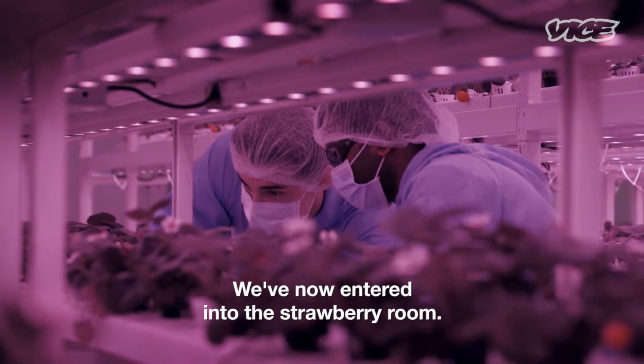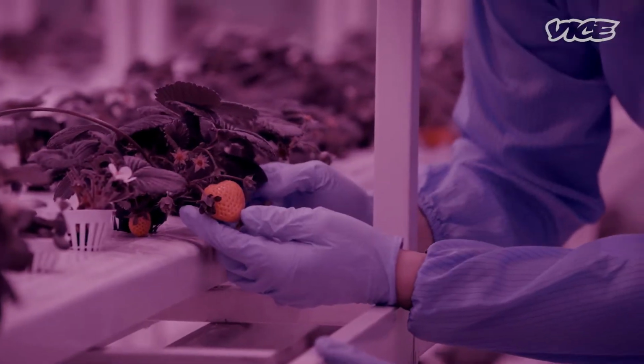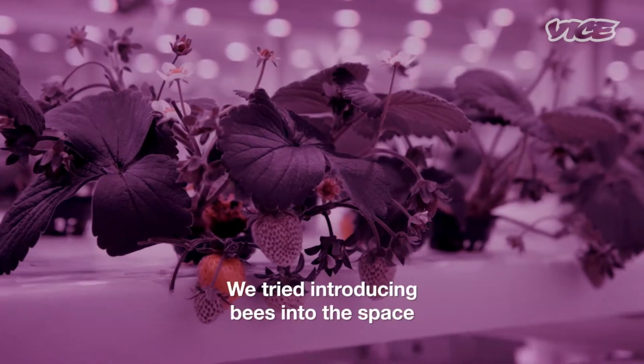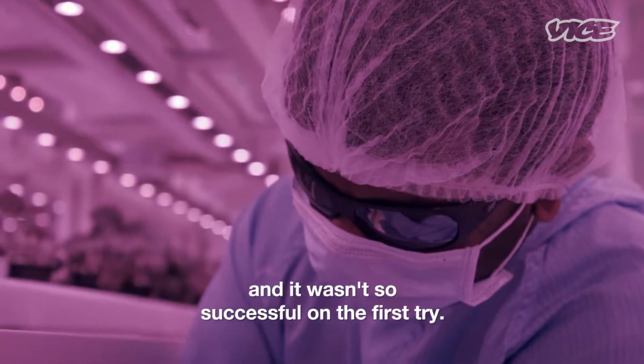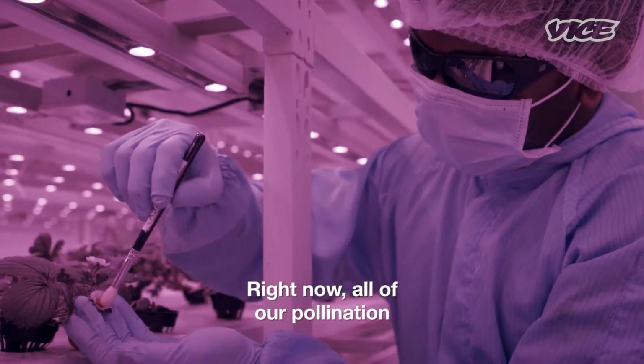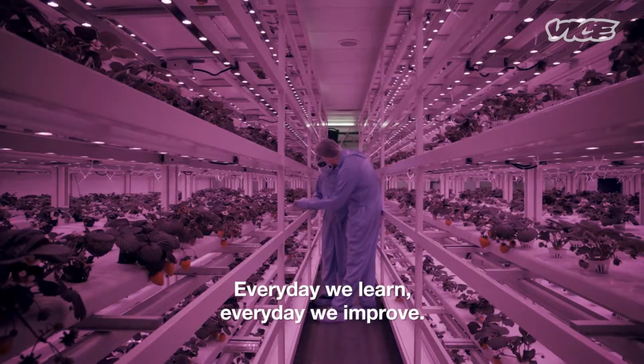We've now entered into the strawberry room. We tried introducing bees into the space and it wasn't so successful on the first try. Right now, all of our pollination is actually done by hand. Every day we learn, every day we improve.